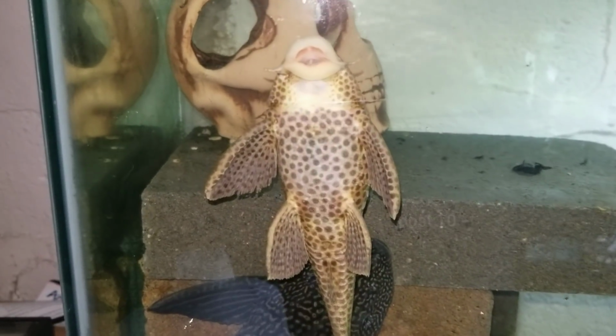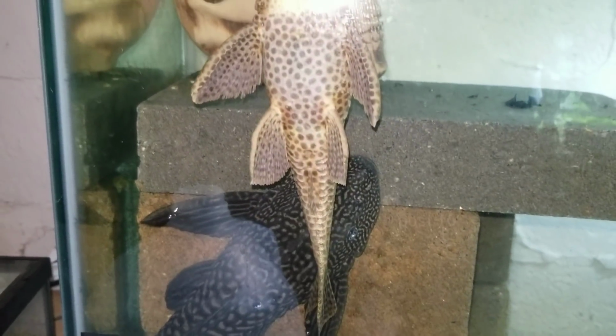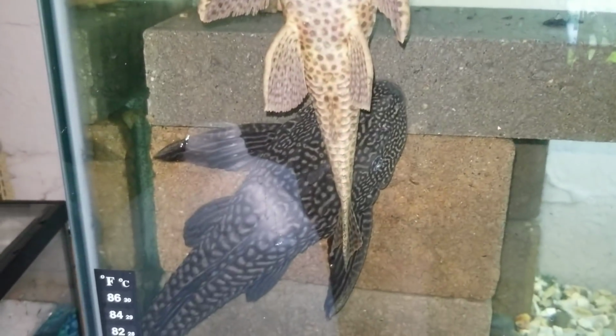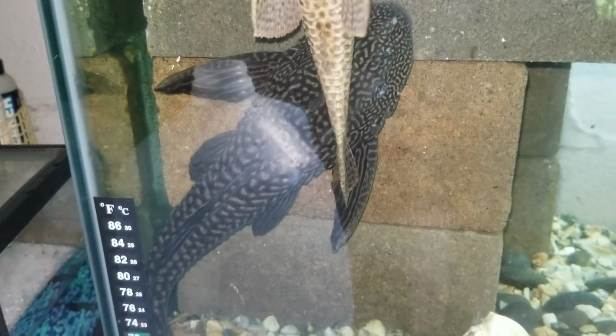Alright, this one here, the sailfin Pleco, is probably 8 inches long, while the other ones are about a foot, maybe 14 inches.